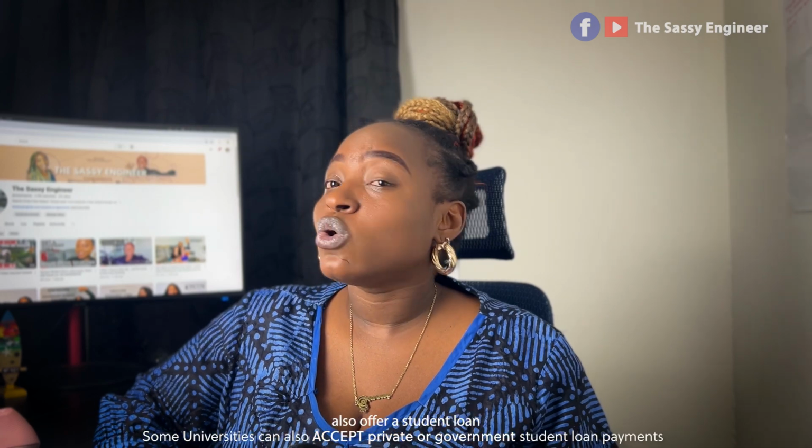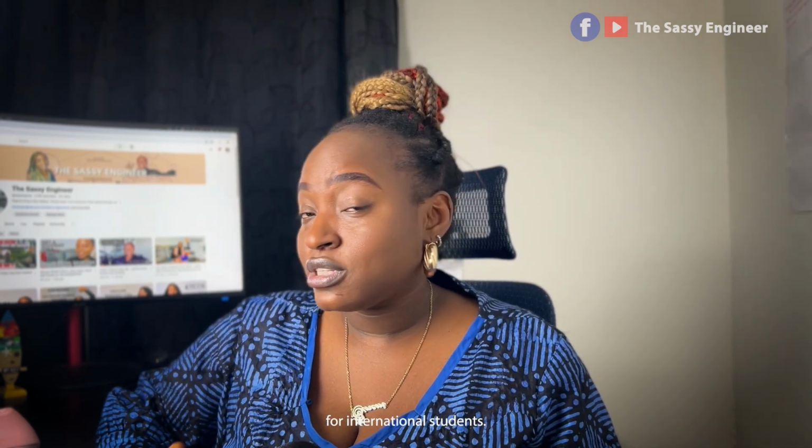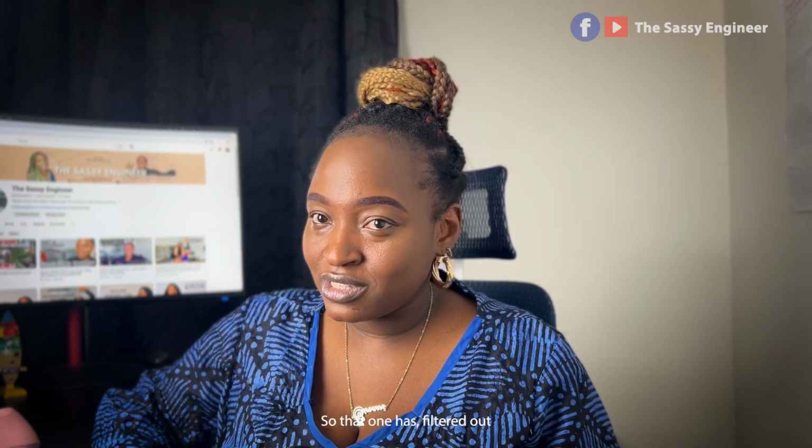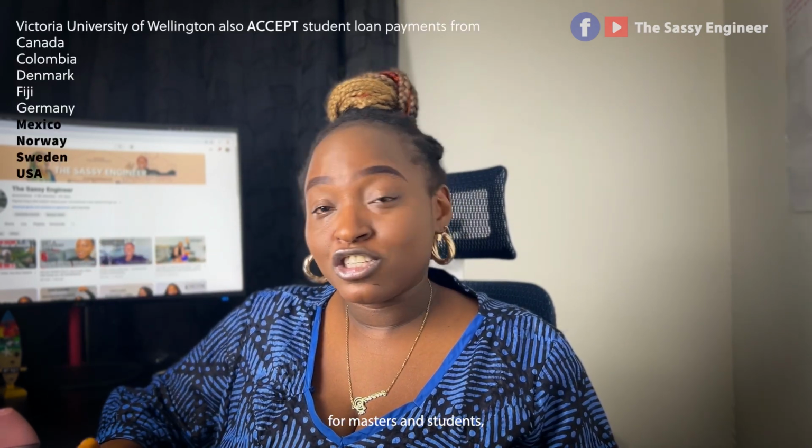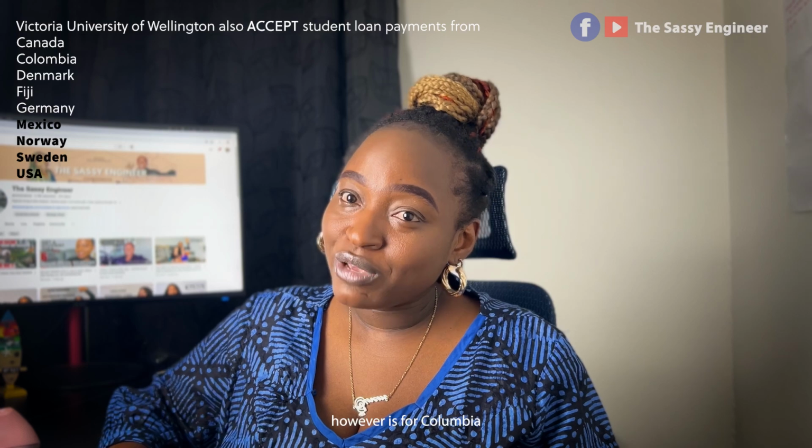Then some universities also offer student loans. The University of Auckland has what they call a direct loan for international students. However, you have to be a US citizen or permanent resident. So that one has filtered out many other countries. The people that qualify for that loan are US citizens or permanent residents. Victoria University of Wellington also has a student loan for masters and PhD students. However, it's for Colombian students only.